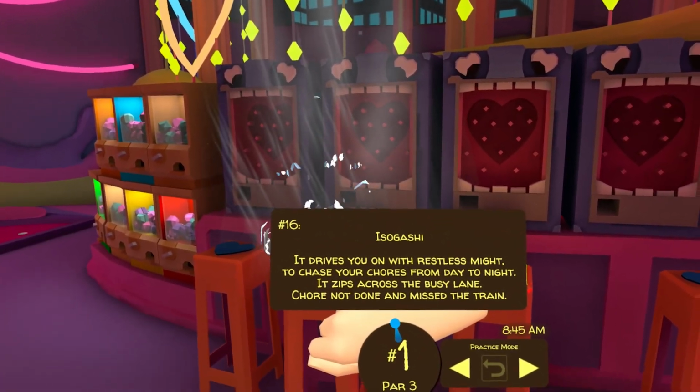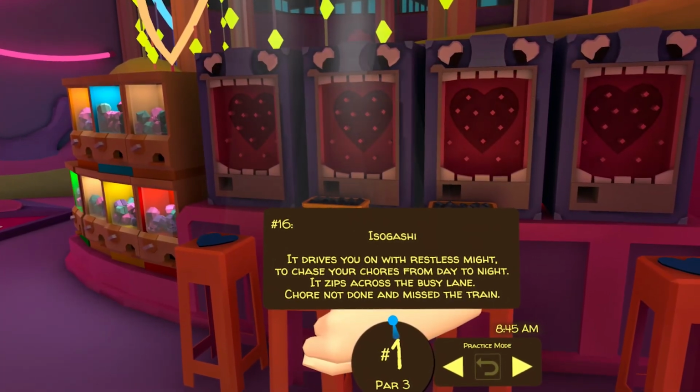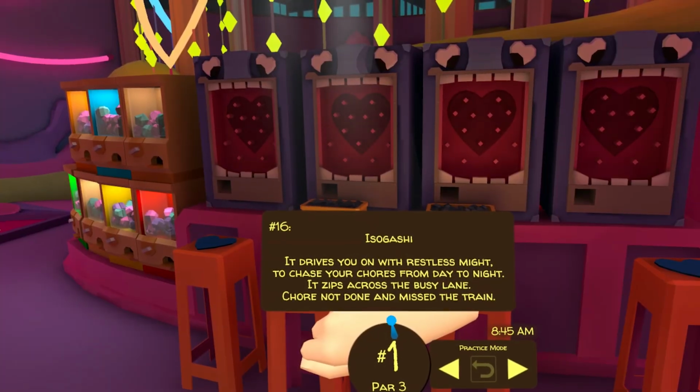Isogashi. It drives you on with restless might to chase your chores from day to night. It zips across the busy lane, chore not done and miss the train.